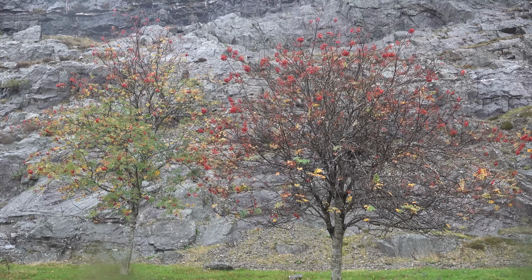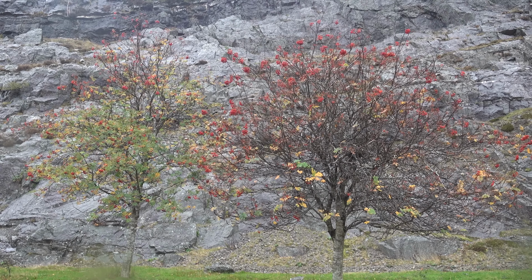These ring ouzels don't come here every year, it really depends upon the berry crop, and last year when I called in there were no berries. But it looks very attractive at the moment. Just want the ring ouzels to come out into the open.